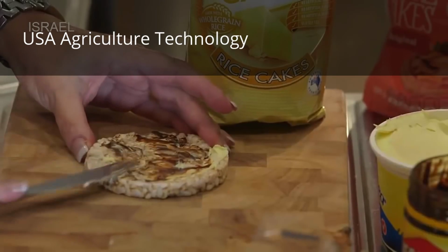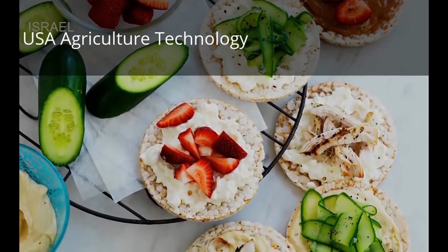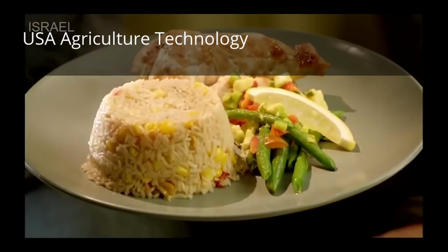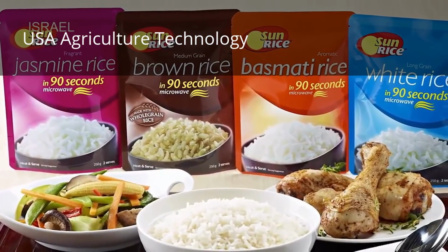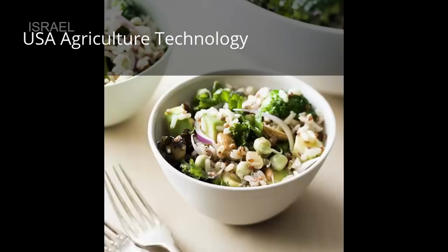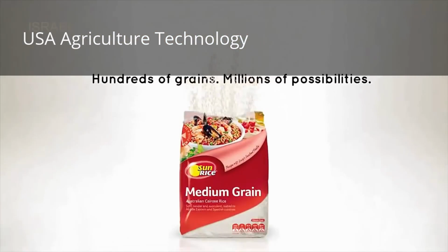Rice can be used to make quick and easy snacks for the whole family. Rice cakes are made from 100% brown rice and can be enjoyed topped with salad, fruit or your favourite spread. SunRice have also developed microwavable long grain, brown and jasmine rice that is piping hot and ready to devour in just 90 seconds. There are no added nasties in microwave rice, just great technology. The good news is rice is not only versatile, but tasty, gluten-free and good for you too. Hundreds of grains, millions of possibilities.